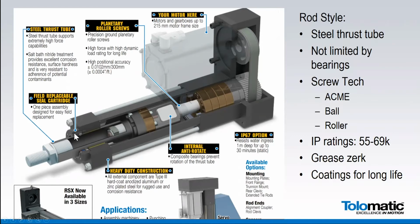So how's that designed? What kind of material? There's a lot of actually technology in the seal itself that's used. What's the geometry of that seal? What's the material of the seal? What's the angle of that seal? How do you get it in and out of there? Different screw technologies that we use here, both from Acme, ball and roller screw. The roller screws obviously are built here at Tolomatic.